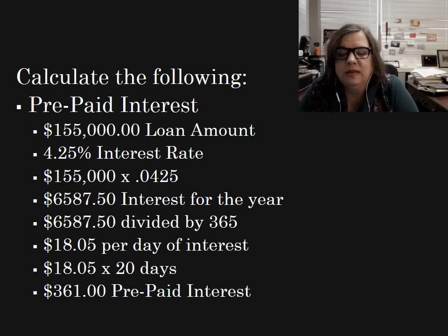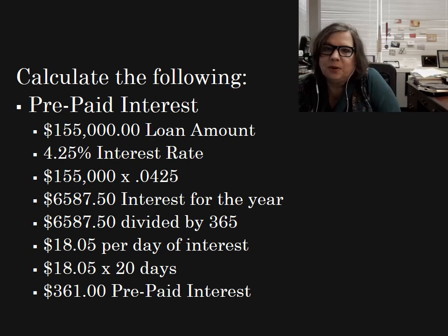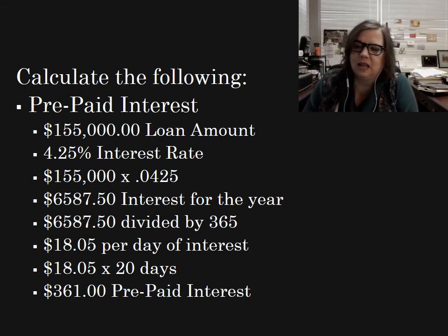That's why in a real estate practice, we are extremely busy on the last couple of days of the month, because that means you have fewer days of prepaid interest that you have to pay up front at closing.